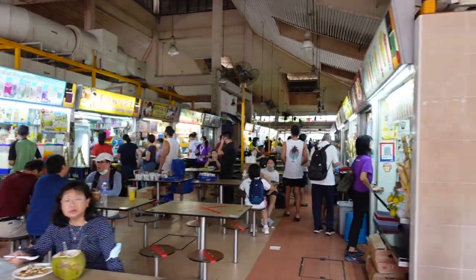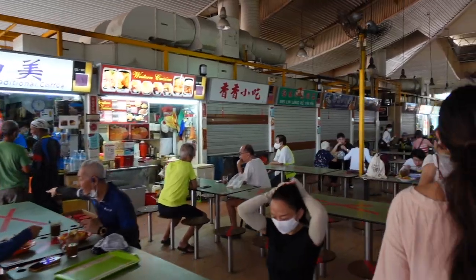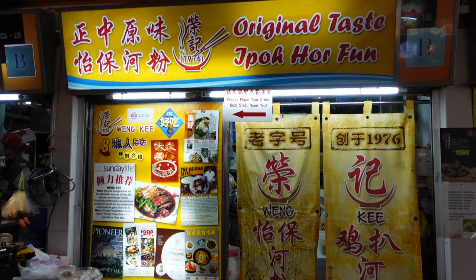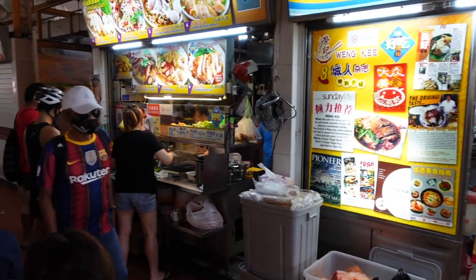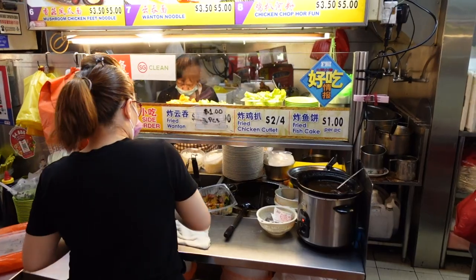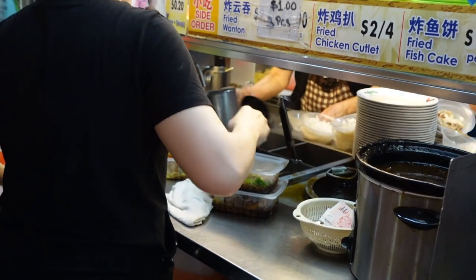The food center is pretty big. As it was still pretty early, a lot of shops were still closed, but at least the few stalls that we wanted to try were all open. Lucky us. The first dish we will eat today is the Ipoh Hor Fun at the original taste Ipoh Hor Fun stall. The stall sells its plates for $3.50 to $5. Yums!